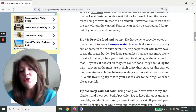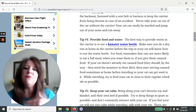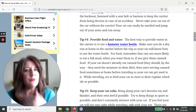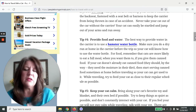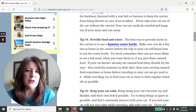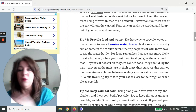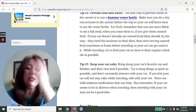And also, while you're traveling, try to keep your cat on his same feeding schedule if you can. I mean, I know it can be difficult, but if your cat usually eats half a can of cat food in the morning and half a can at dinner time, try to stick as close to that schedule as you can for the cat, because it's going to make the cat more comfortable, but it's also going to keep from disrupting their digestive system. Now you've got a problem where the cat's pooping at a different time, or these sorts of things. Okay.